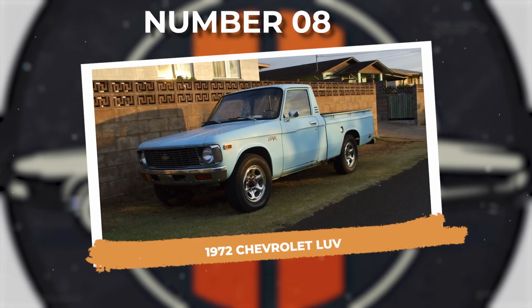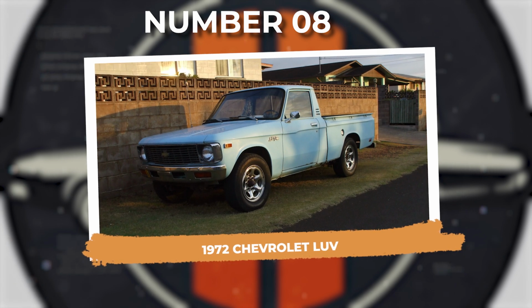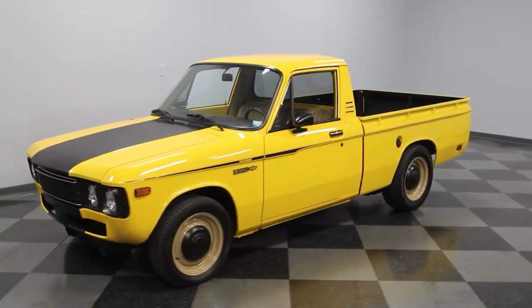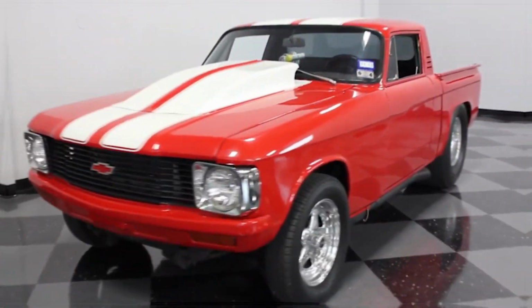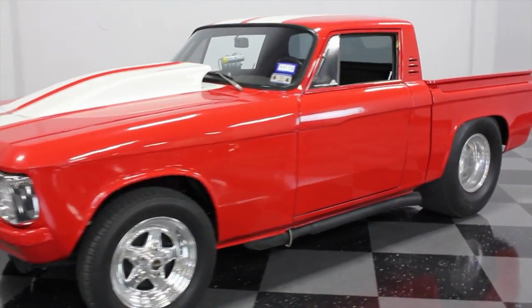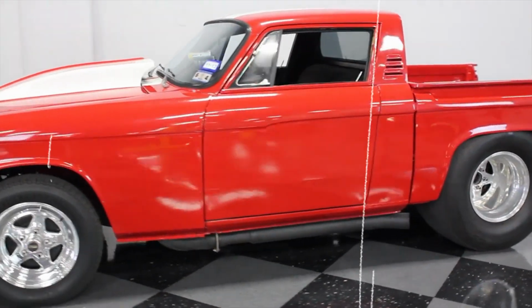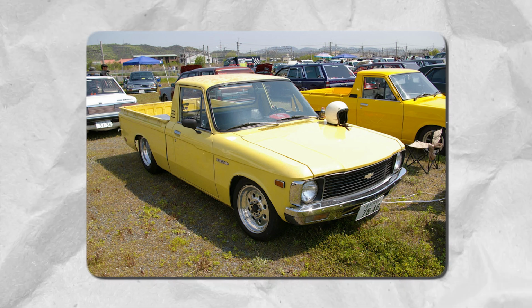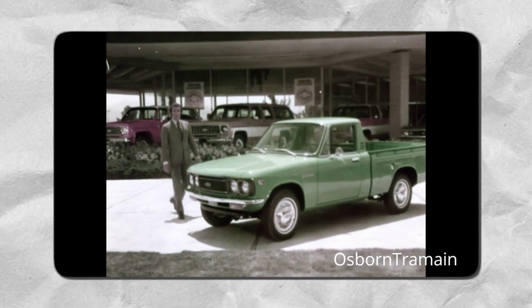Number 8. 1972 Chevrolet LUV. The 1972 Chevrolet LUV, or light utility vehicle, was General Motors' answer to the rising need for compact pickup trucks in the U.S. This model was essentially a rebadged version of the Isuzu Faster, which showed General Motors' partnership with Isuzu.